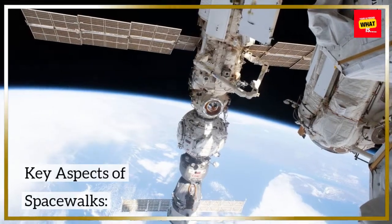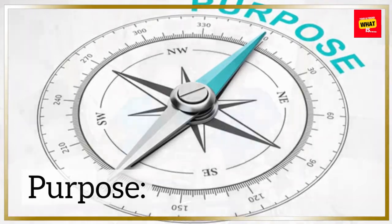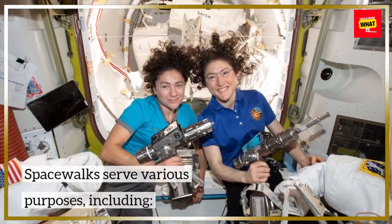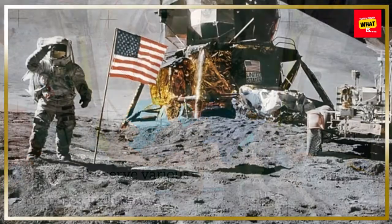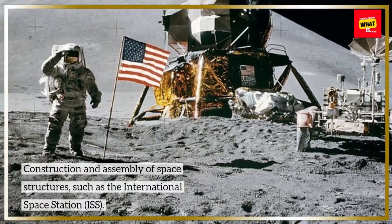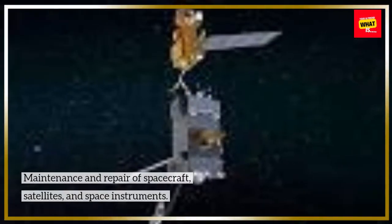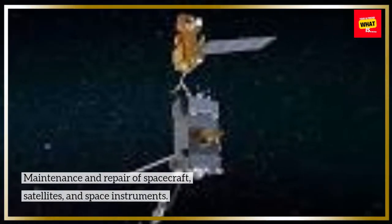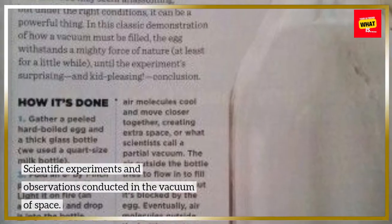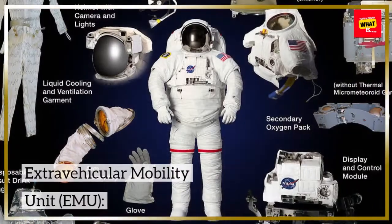Key aspects of spacewalks. Purpose. Spacewalks serve various purposes, including construction and assembly of space structures, such as the International Space Station, ISS. Maintenance and repair of spacecraft, satellites, and space instruments. Scientific experiments and observations conducted in the vacuum of space.